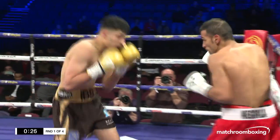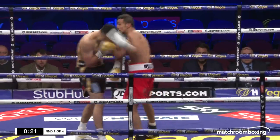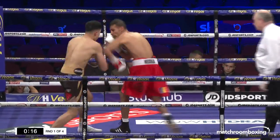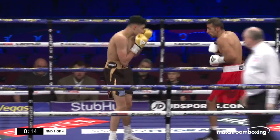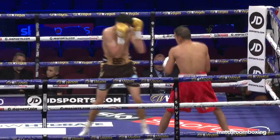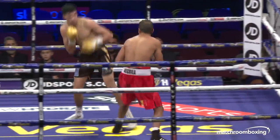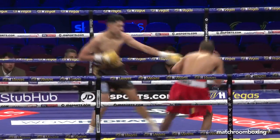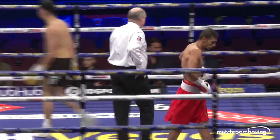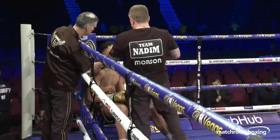Again, talking about the feint earlier, I think that would be a good move for Nadim here. Try and get Nicolae to load up with these big hooks and then take that little step back and land your counters. But you're right, he hasn't really found his range yet, with his footwork staying in close quarters a little bit too long. Oh, long glancing, looping overhand right there from Nicolae. Just glanced the temple of Ibrahim Nadim. Luckily, didn't land with too much force as round one comes to a close.